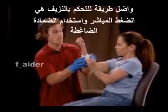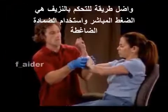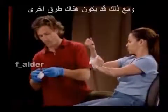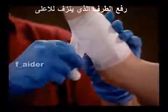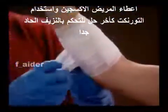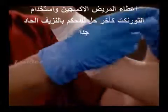Applying sustained direct pressure and pressure bandages best controls bleeding. However, there may be regional treatment variations, such as elevating bleeding limbs, giving the patient oxygen, and applying a tourniquet as a last resort to controlling serious bleeding.